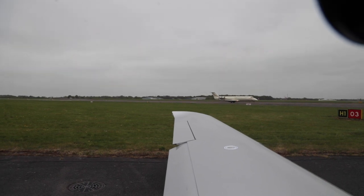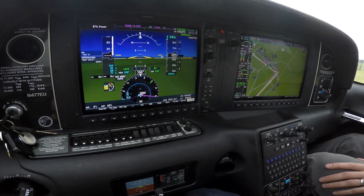Right, so we've got flaps 50, we're going to be rotating at 77, and then climb speed 90.